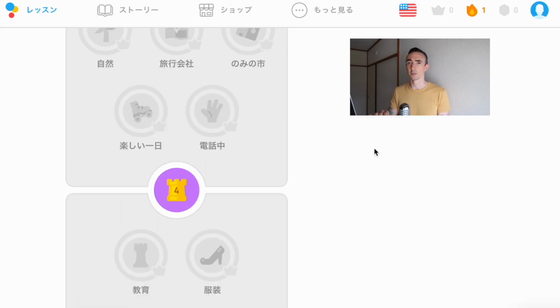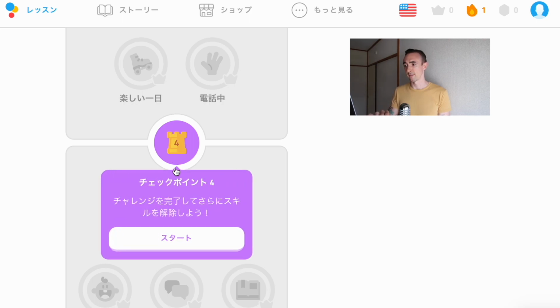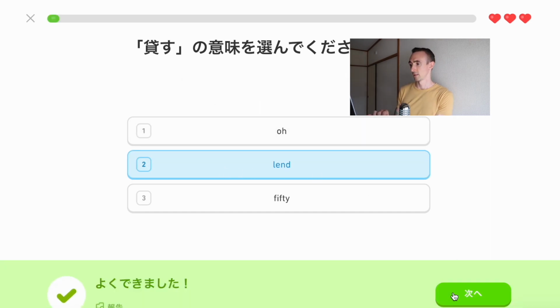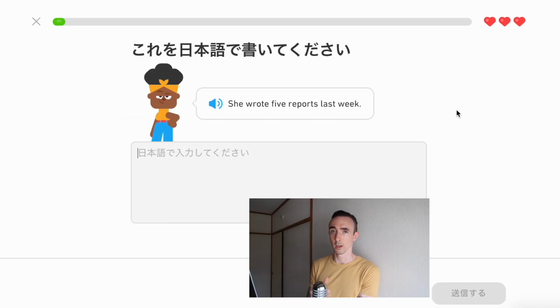So let's skip ahead to a later level to see if it gets any more difficult. We're going to go on level 4. Also, this is the beginning lesson of each level. So perhaps that's why the question structure is quite similar every time. Okay, so here we've got lend. Lend. Okay. She wrote 5 reports last week. Now we have a new question structure that comes up in the later questions, and it asks you to translate something. So you actually have to type yourself.